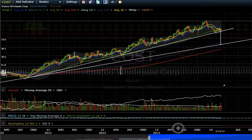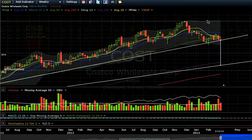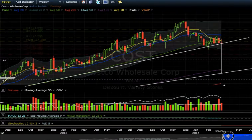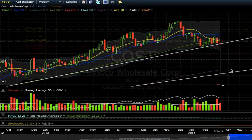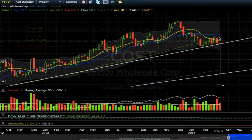I mean, if you look at how many touches it's had in its past, and it's just riding, pretty much making a bear flag right on it. Okay, so if that breaks, watch out for the downside. This measured move could take you to about $100. Okay, guys, to 95 and 96, where these pivots are after the measured move, that's where it could be headed. Okay, so watch this trend line. That's going to be very important.